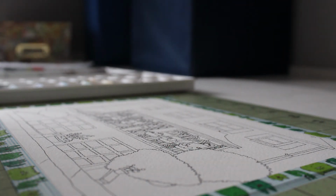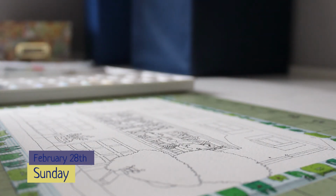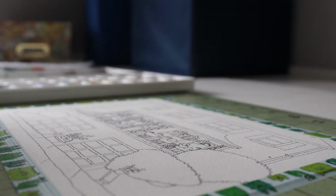So I'm going to get started painting this. I inked it last night, and it was a pain.